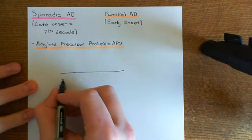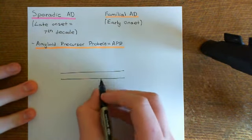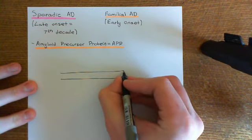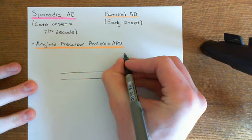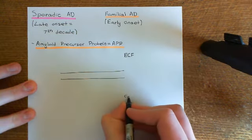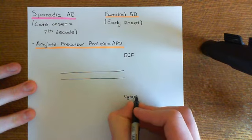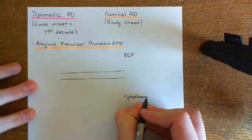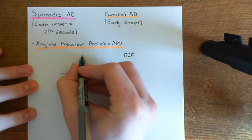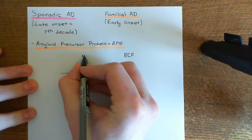Okay, so let's represent the cell membrane here. So these two parallel lines, these represent the inner leaflet and the outer leaflet of the cell membrane. So this is the extracellular fluid here, the ECF, and this is the cytoplasm here. Okay, now, amyloid precursor protein, or APP, is a single-pass transmembrane protein. Okay, so it's going to have a single membrane-spanning alpha helix.